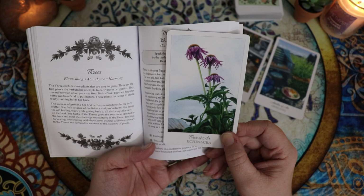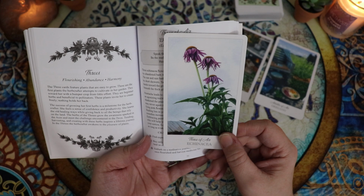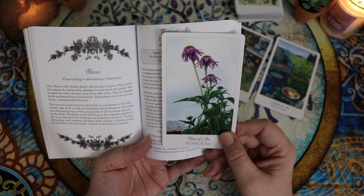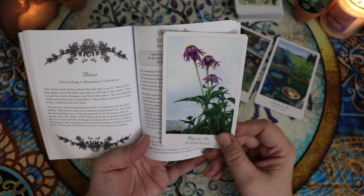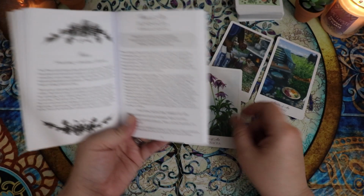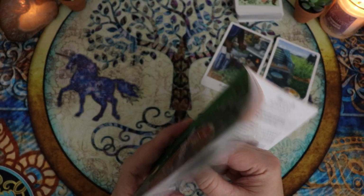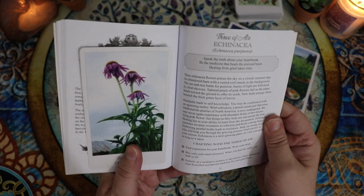The herbs of the 3s grow the awareness sparked in the aces and meet the challenge encountered in the 2s. Tending, harvesting, and creating with these herbs inspires a lifetime journey. In the 3s, the Herbcrafter awakens to the pleasure of plants. Okay, so let's take a look at the 3 of Air, which is already on this page. That works out well, so let's just move the artwork over here.